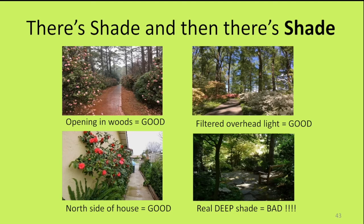That's too shady. That's going to work for moss or something, maybe ferns, but it's just too dark for a camellia, especially if you want to get flowers. If you plant a camellia there, it's going to struggle to grow and you're going to have fewer blooms on it. So you want this sort of bright shade or filtered shade, or shade on the north side of a building, not this dark, dark, deep shade.